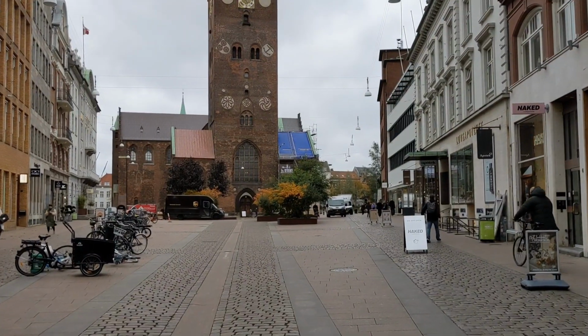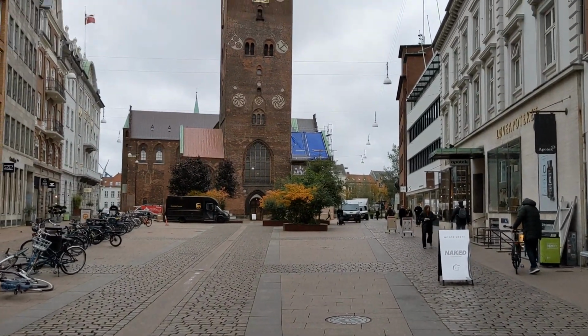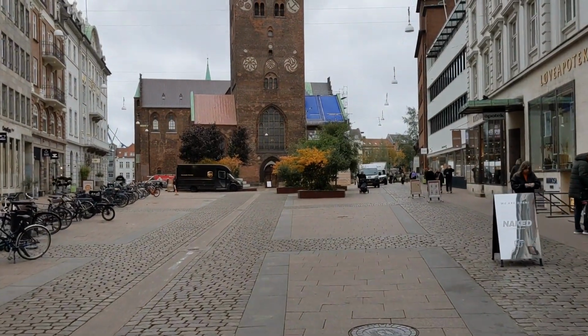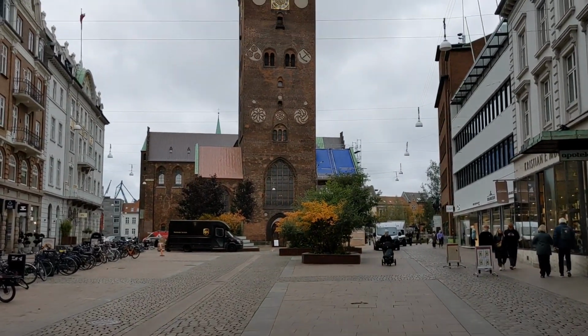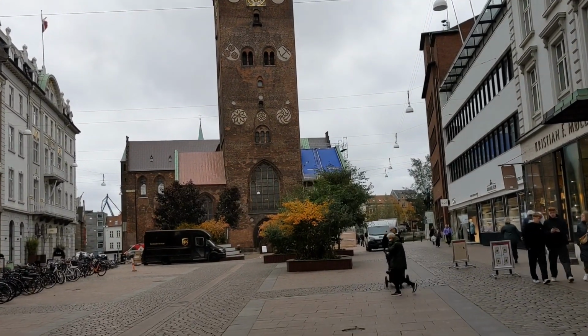Morning. It's turned cold and windy today. I'm just going to enjoy the last few hours in Aarhus. So we've got a couple of things in store. It's Aarhus Cathedral. It's the tallest, longest church in Denmark. I think it's about 96 metres high, that tower.